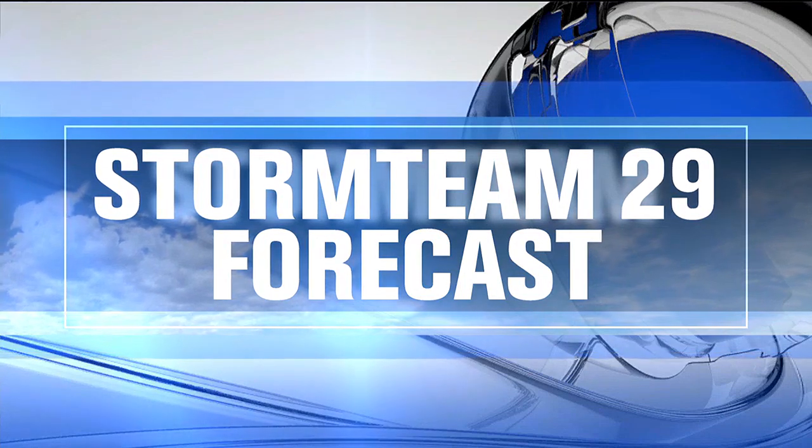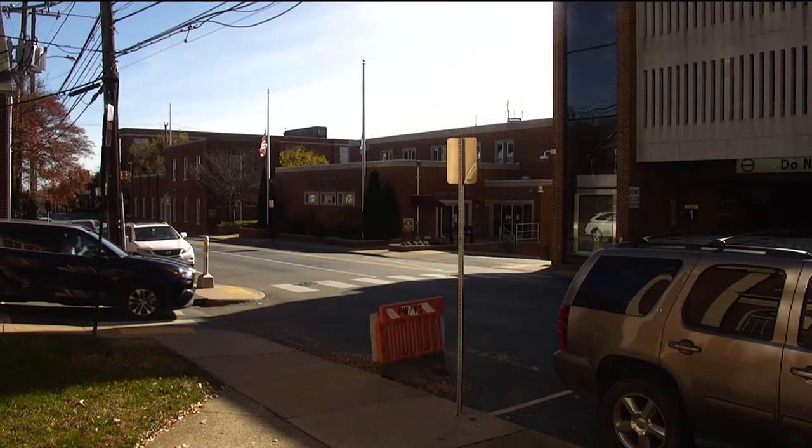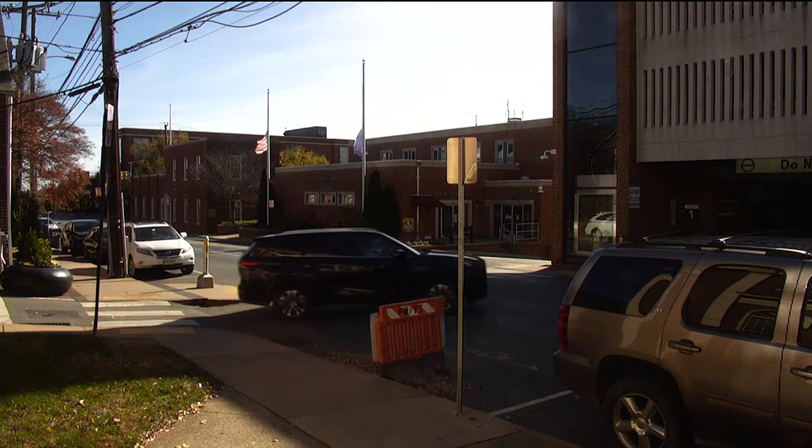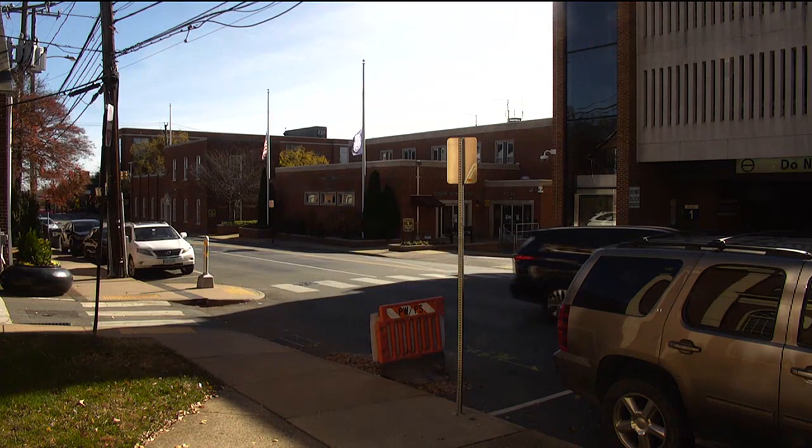9 forecast. You are looking live at a sunny and brisk downtown Charlottesville as viewed by our East Market Street weather camera. And we'll start to see a few high clouds increase from the south out ahead of a rain system that won't be too far away. Hello, I'm meteorologist Josh Fitzpatrick.